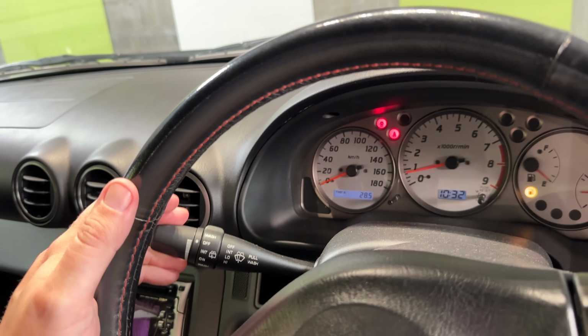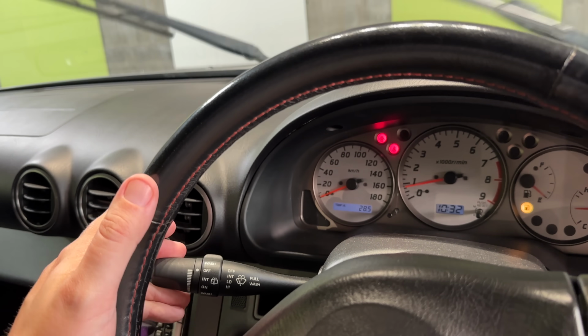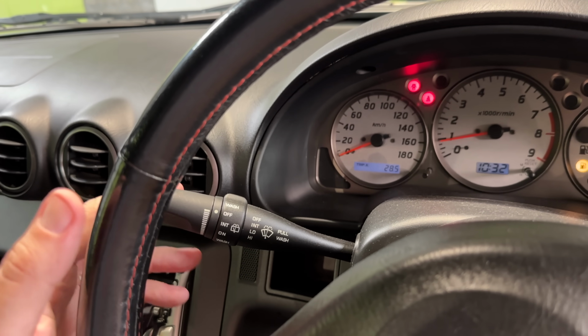It will happen. Interestingly, not all right-hand drive cars have the stalks reversed. I've been in many right-hand drive cars where the turn signal stalk is on the left side. So it's not uniform on right-hand drive cars, but on this car, it is over on the right.